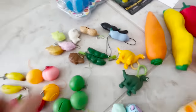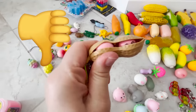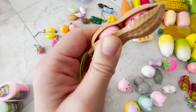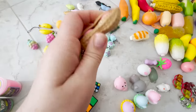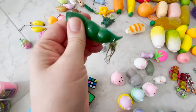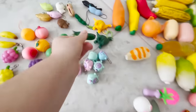I love bean pods. I'm just gonna be honest, I do not like these at all. It's like a peanut with a hard pink thing inside, and the peanut shell is also really hard. They're not satisfying at all. But they're totally different than my bean pods. The bean pods have a soft outside and then the little part inside. Those are satisfying for me, but I don't like those ones.